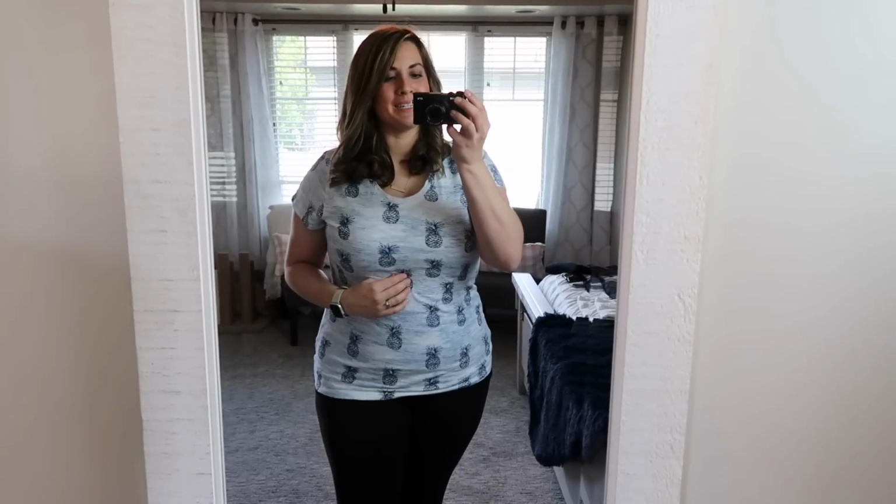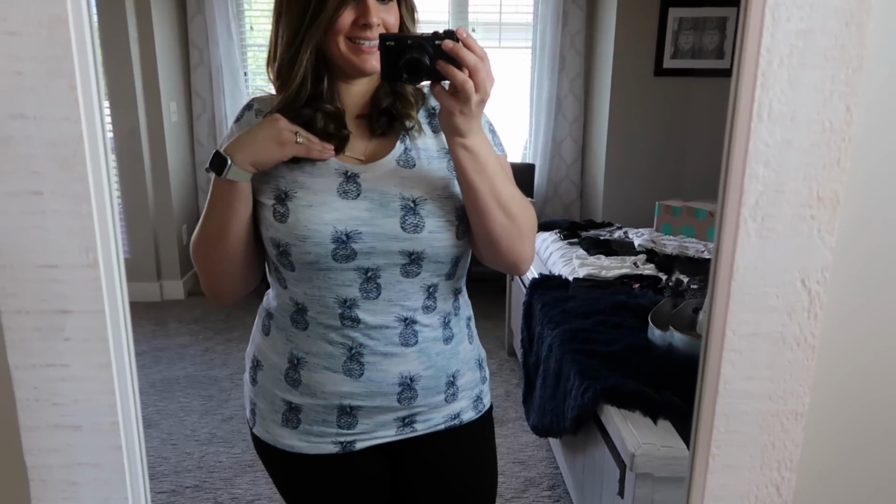Alright, so this top is from the brand Style & Co. and I love that it has these little pineapples on it. I thought this was just like the perfect summer shirt. This one retailed for $24 and I got it with a discount for $9.80.